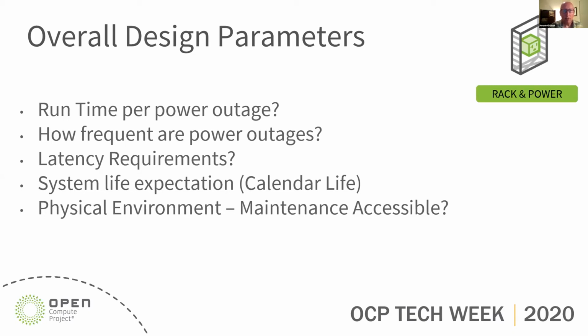And the other piece that you have to understand is your physical environment. So again, if we're in a hyperscale data center, maintenance, accessibility isn't an issue. But if now we're putting a micro data center in an office building in the middle of Manhattan, accessibility isn't necessarily that easy. And then if we're talking about some of the smaller systems that might be in cell towers or even in more remote applications, you're going to say, well, I can't really get to that solution very easily, or if I do, it's going to be very costly. So those all have to be put into the consideration in the design.